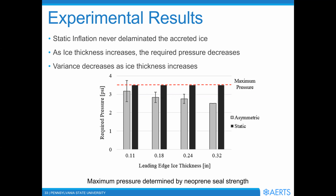Something very clear to observe here is that the asymmetric behavior decreases the pressures required versus the static approach, which, by the way, we're not able to provide delamination under the pressures provided in this research. As we know, static deformations will require very large pressures. Our maximum pressure was around 3.5 psi. Once again, not sufficient for static deformations.